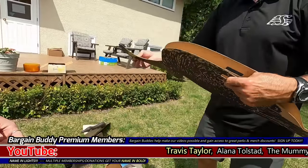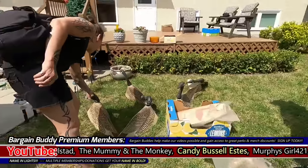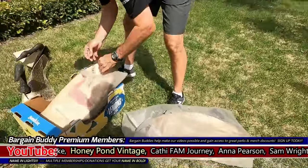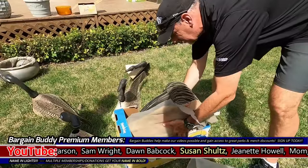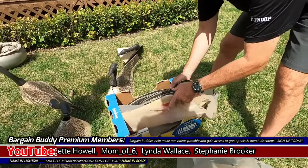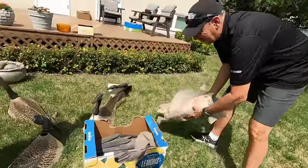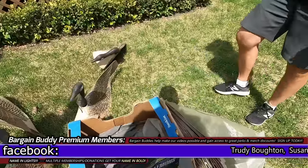Oh, how much do you want for all of these, guys? Well, they're so weird. And then this whole bag is full of the geese. Oh, and then the sticks. So not all of them. And then you have the stakes that go in, to hold them, right, so they don't blow away. So you have the whole package. Wow. Neat.